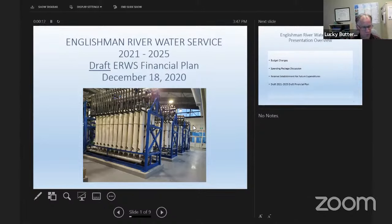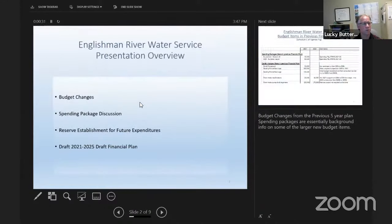So we're just going to go through it. There's a lot more items and budget changes in this for Englishman River than there was for AWS, so there's a few more slides in this presentation. Some of them we've already gone through with some of the ones that Mr. Doxey went through. So we'll go through the budget changes, spending package discussions, we'll talk about establishing a reserve for future expenditures, and then the draft financial plan.